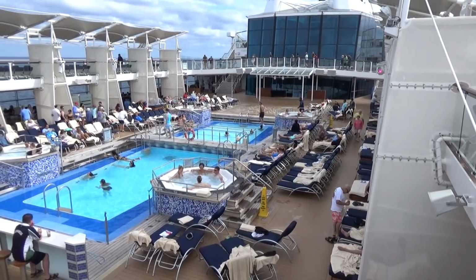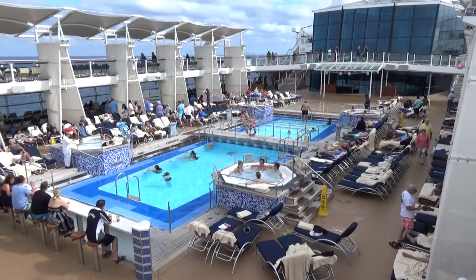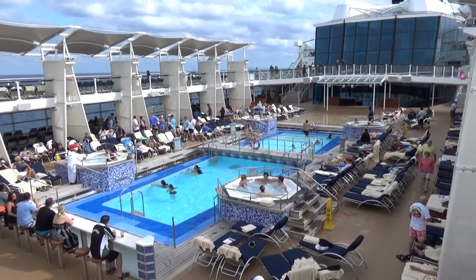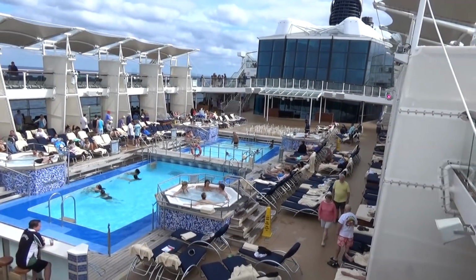I'm not a big swimmer on the cruise ship, so I have not jumped in the water. It's also kind of chilly. Yeah, it's not great pool weather. Now it's not bad with the sun out, but when that sun goes behind that cloud in about another minute, it's gonna get about 10 degrees colder.